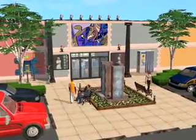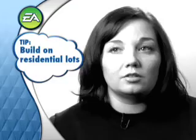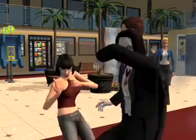For movie making, it's best to build on residential lots. I try not to build community lots. They're neighborhood sims on community lots that you can't control and that come and go and walk through your shots and ruin them.